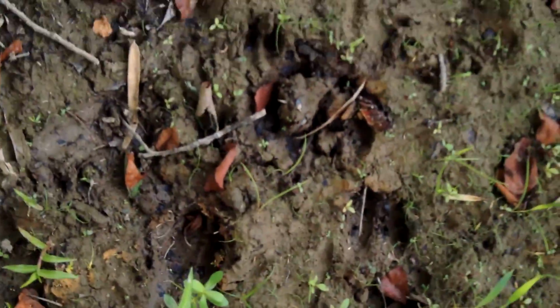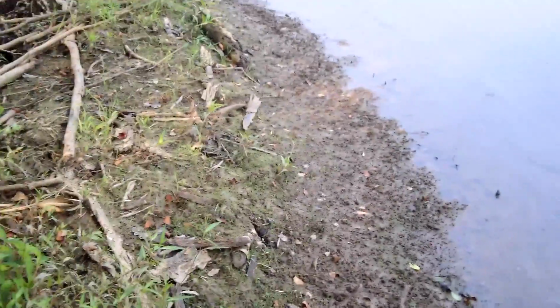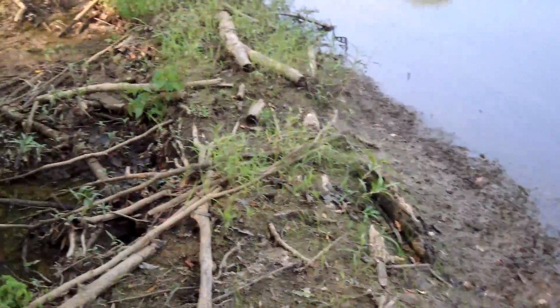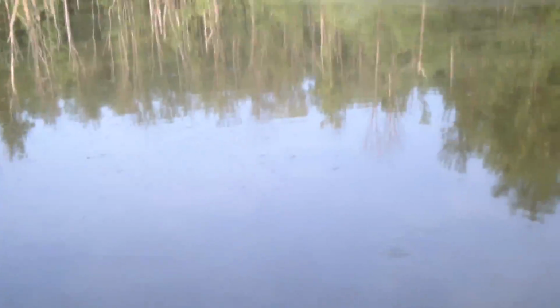I think there's more deer tracks. See, the deer have been walking along here. Now here's this bank I was talking about. Let's see if I can get you a view of either side of it. Okay, see? There's just a little bit of land blocking off this swamp back here.